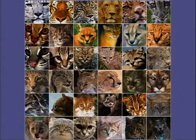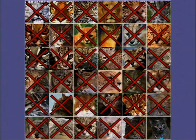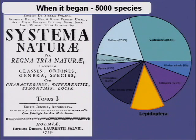These are 36 of the 37 members of the cat family on our planet. There's only one of them that's not threatened with extinction, the domestic cat. It could be the only cat species in the wild by the end of this century. That's just one biological microcosm. Every group of life on land is highly threatened.